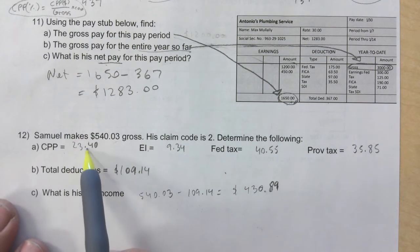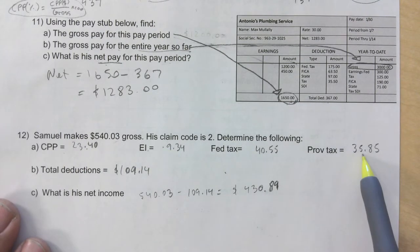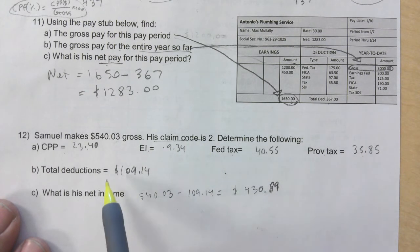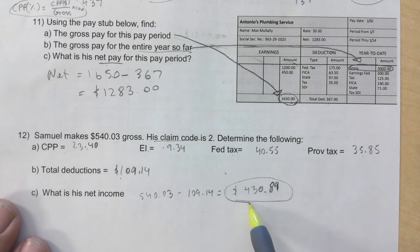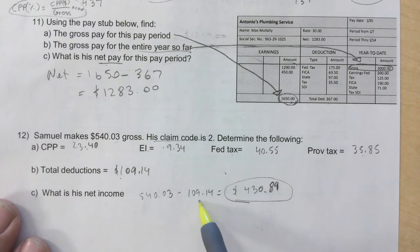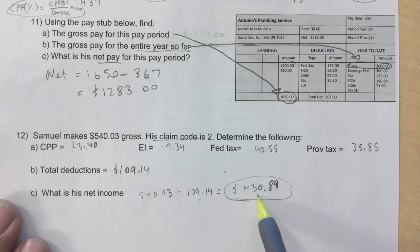Anyways, we get these deductions based on claim code 2, which is used for federal and provincial. We find our total deductions. The net income then is this: we take our gross, which is given, minus the deductions, 430.89. Next page.